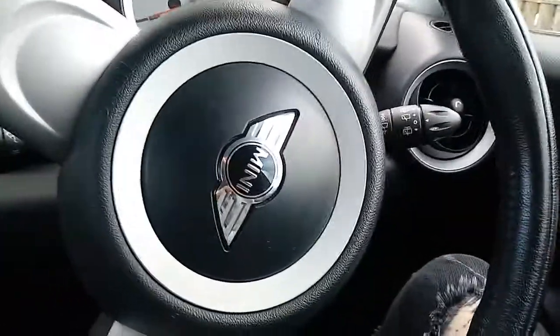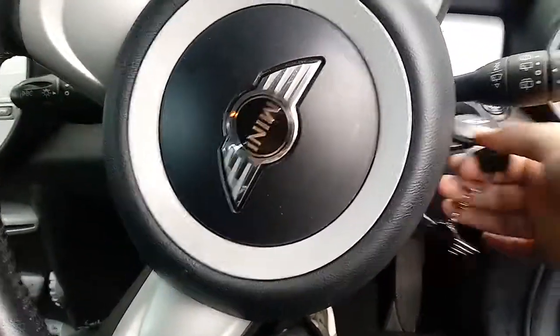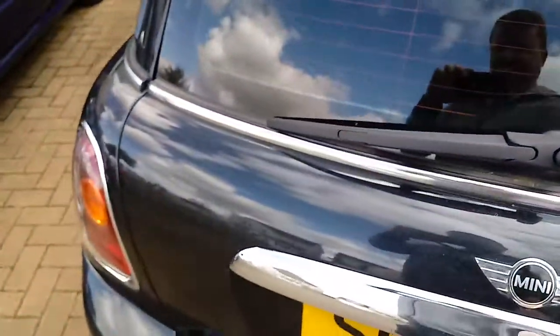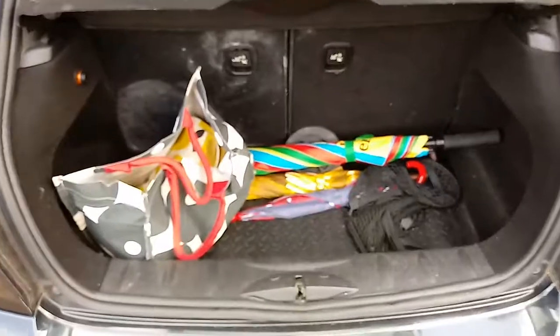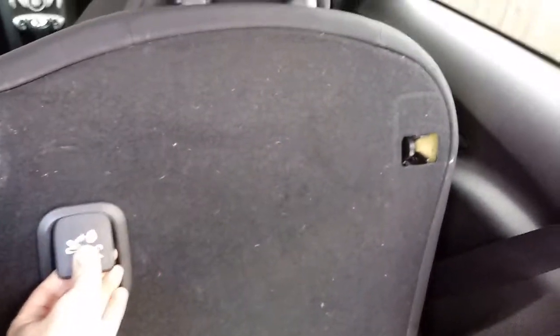We'll go back outside and we'll look at the boot. Pop it out. It does like to bong at you for absolutely everything, from bulbs. I'll show you the boot. Very, very small indeed. Really small, but the seats do fold down really easily. No bother at all.